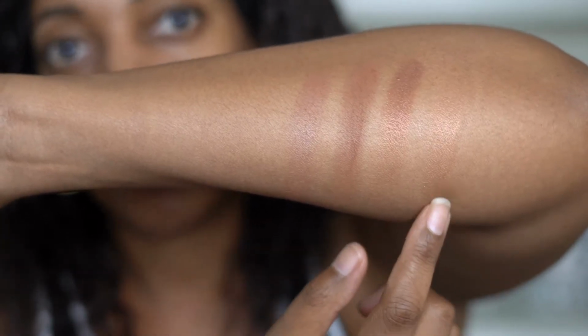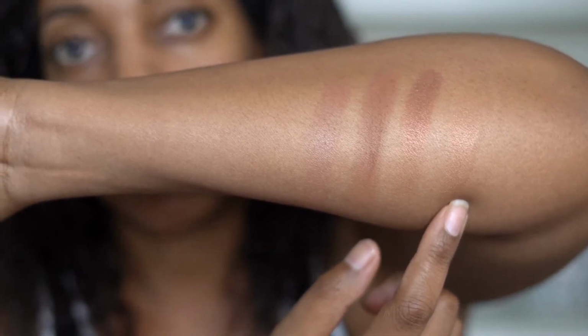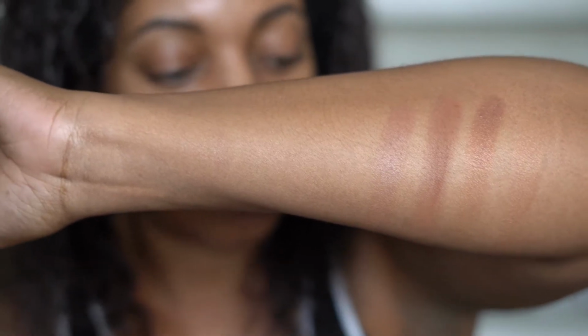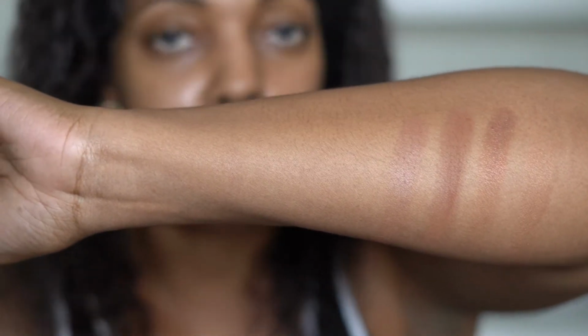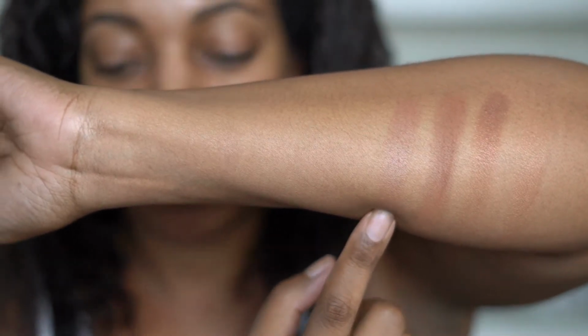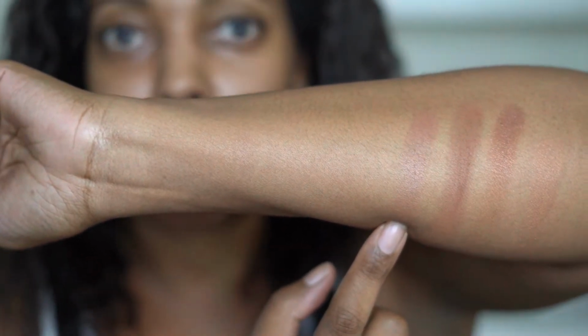So again, so far we have Kosas Bronzer in Medium, Kosas in their Deep. I always want to call it something else. Hold on, y'all. Yes, Deep. Bobbi Brown in Deep is third, and then Bobbi Brown in Dark. Next up, Fenty.